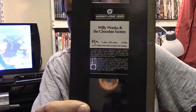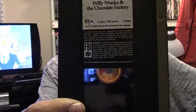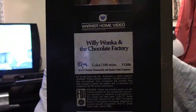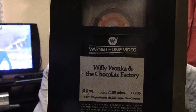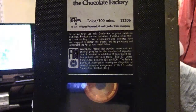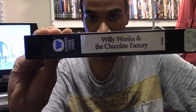Alright, and here's the vertical sticker label, which this time the top part of the sticker label as well as the mid to bottom part are in black, while there's a little mid white square right there with the movie's title and rating and running time inside it. And the top black rectangle has the Warner Home Video logo right there, and the bottom black square has the FBI warning right here.